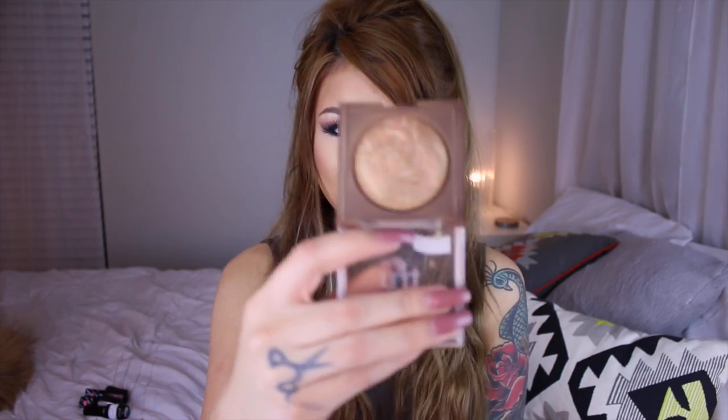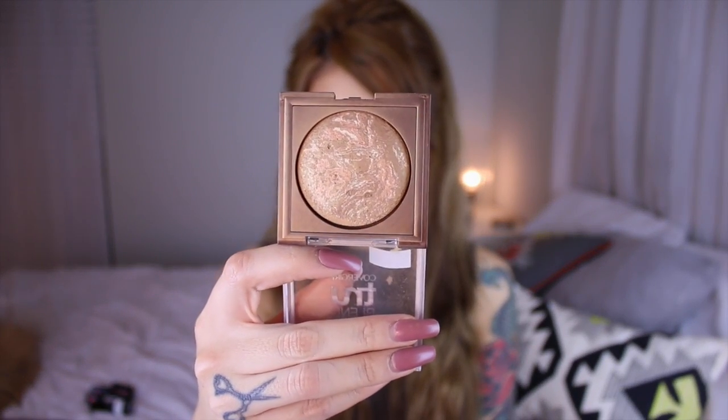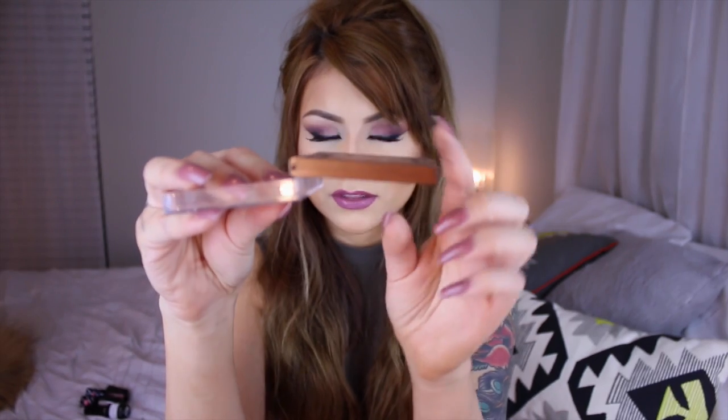So these two guys are something I've really been wanting to talk to you guys about. I wanted to throw them into my 2015 favorites because I love them that much, but I'd only been using them for a month. But now I've been going on 2.5 months now, and this is the CoverGirl True Blend Bronzer, and this is the only shade they have right now. So this is the one I've been using, and seriously, you guys, this used to be like a dome, and now it's just completely flat because I've been using it every day for the past couple months.